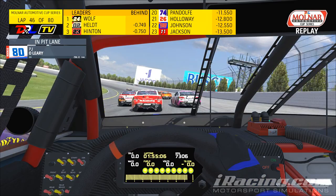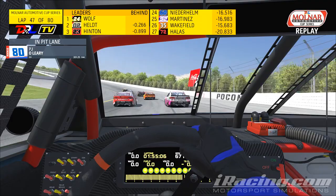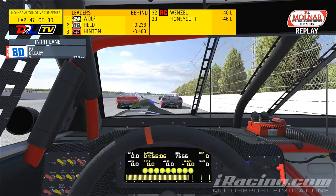But awesome corner by Meyer. He gets on the brakes enough to stay out of the 68 of Harmon. I don't know if that was Meyer's fault. I didn't even see anything there. Let's go back up and look.